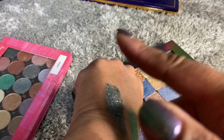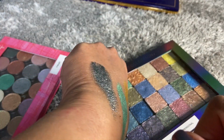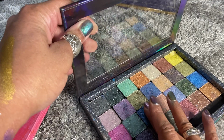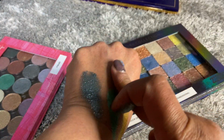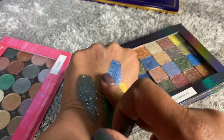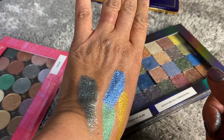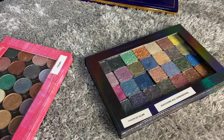I mean, it's just outrageous. I'll be doing a video on them. Let's see, let me get another one. I like this blue one too. And they're all embossed with something beautiful. Do you see how thick it is? Oh my gosh. That's not something that you have to wet your brush for. That is going to be on your lid whether you like it or not. It's just outstanding. Beautiful, beautiful stuff.